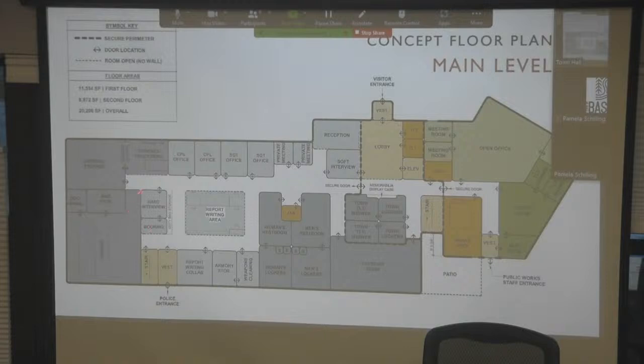Then they have evidence processing, which is bag and tag, which is you're taking a piece of evidence, you're documenting that evidence, you're tagging it, you're securing it, and then putting it into pass-through evidence lockers. And then from there, it goes into evidence storage. Again, right now, your current setup is that those are completely separated and you don't have a great chain of custody in your facility.